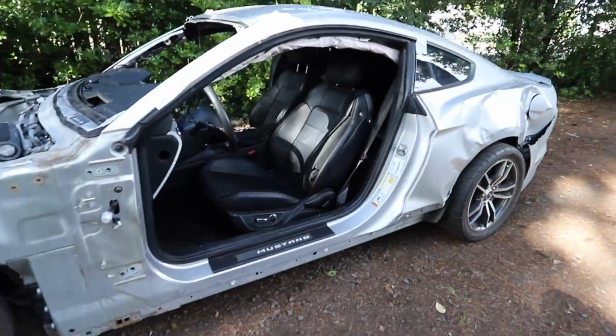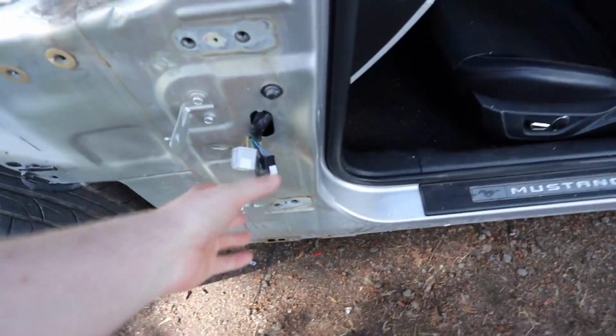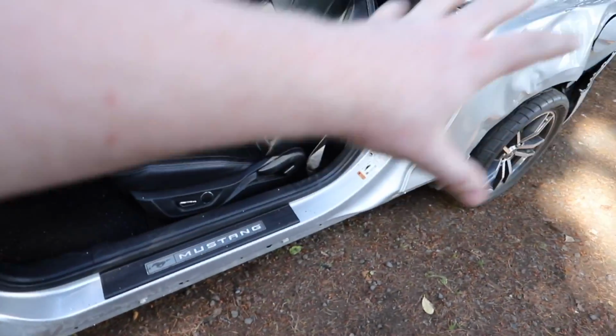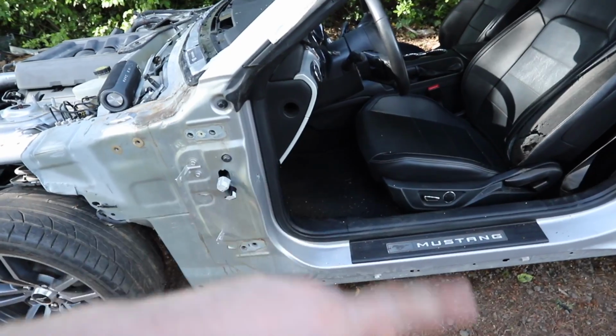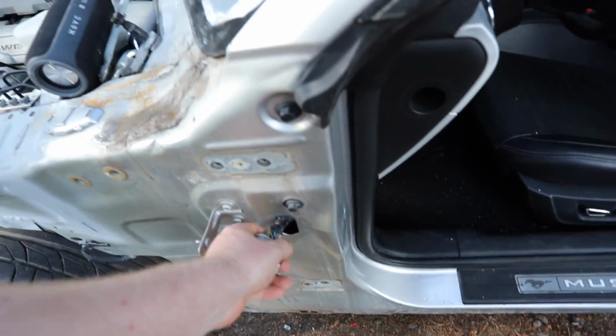All right, Kyle and I got the doors and side skirts off. That's what's left of one of the side skirts. So the doors have these little clips right here that unplug from the rest of the whole door wiring harness. And that was one thing that I kind of didn't figure out how to do at first the last go around, but now that we've learned a few things, unplug those right there. Keep them around if you're doing a body swap like this.